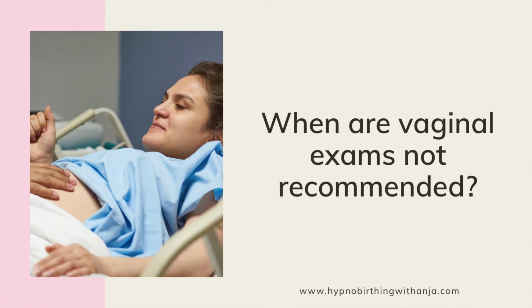Generally speaking, vaginal examinations are safe. They would only be considered risky if the hygiene guidelines aren't adhered to by your care team. So it's really important that your doctor or midwife washes their hands before doing the exam, that they wear disposable gloves, and that they carry out the cervical check in a clean room.